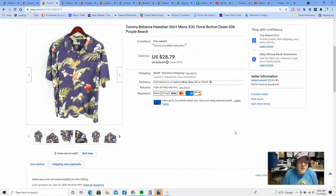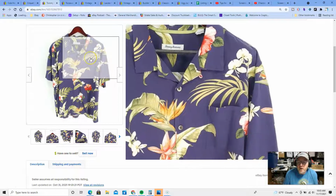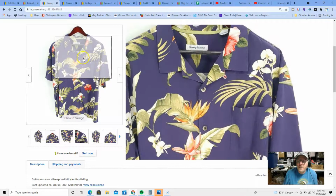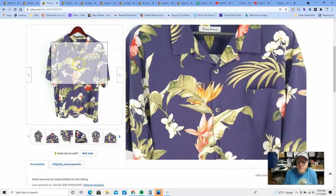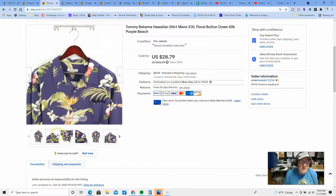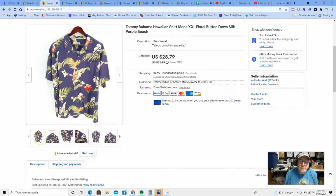I picked this up at a garage sale. I think I also paid $2 for this. It's got the bold tropical colors. I believe this one was silk. Yeah, this is also 100% silk. So you got that purple, contrasted nicely with these bright floral colors. And Tommy Bahama is still a winner for me. So that one sold for 28 and change plus shipping. I don't do free shipping. I charge shipping on all of my pre-owned items.